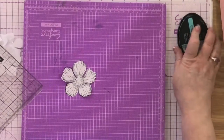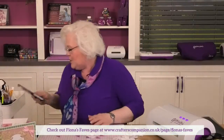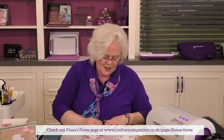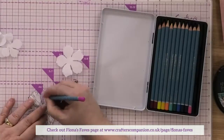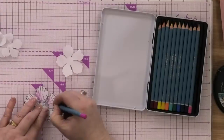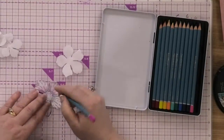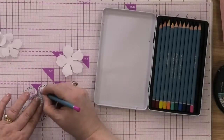So that is the main thing. Now, the other thing to do, there are a couple of different ways of colouring these. You could, if you wanted to, let me grab these. You'll find these pencils, by the way, are on my Fiona's faves. They're the watercolour pencils. So what you could do at this stage is just go in with your watercolour pencils, and I won't do the whole thing, but we'll just do a few bits. Just add some colour where you've got all of that fabulous shading.